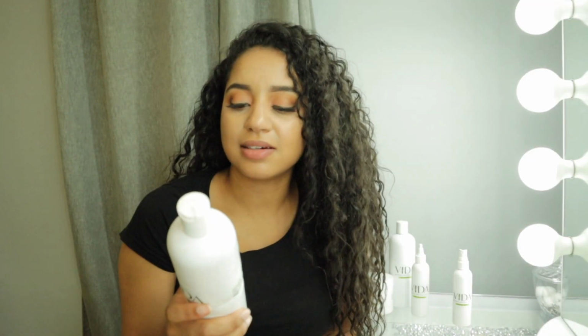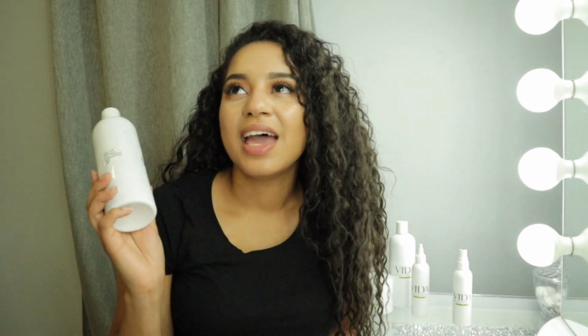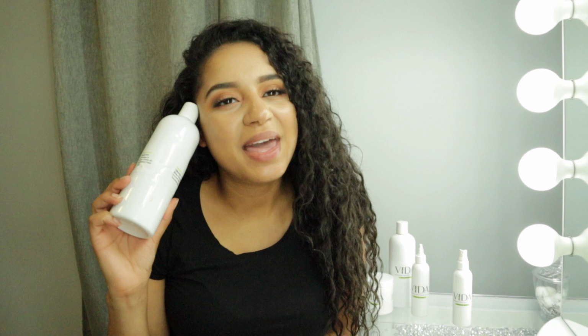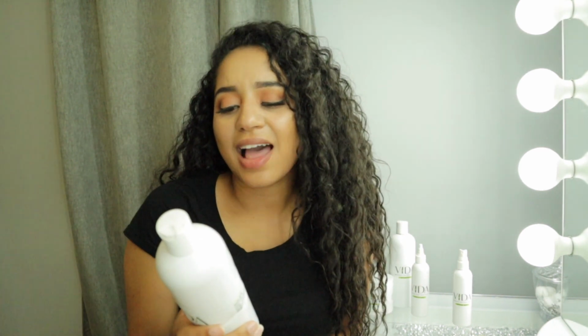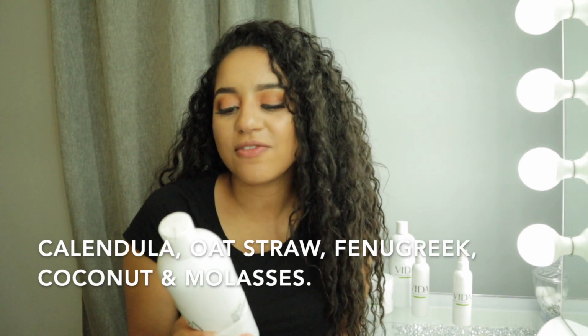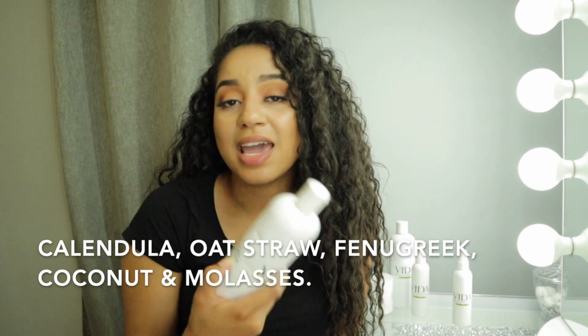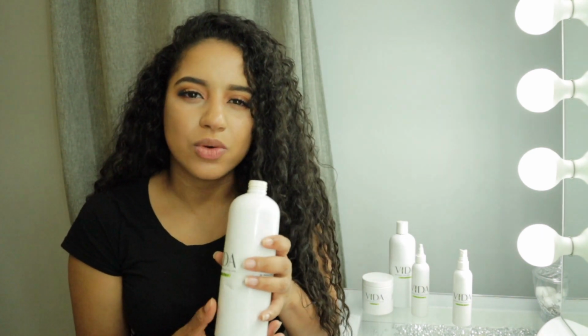And it has, I know how to say these, but my brain is like, read it in Spanish, and then my brain's like, no, read it in English, so my vowels get mixed up. But it's calendula, oat straw, fenugreek, coconut, molasses, and this promotes hair growth. I love the conditioner. It smells like molasses, but it also has a coconut smell to it.